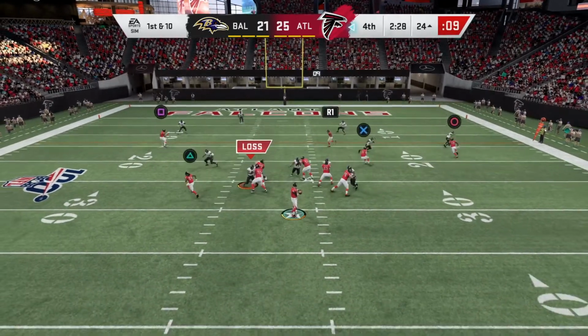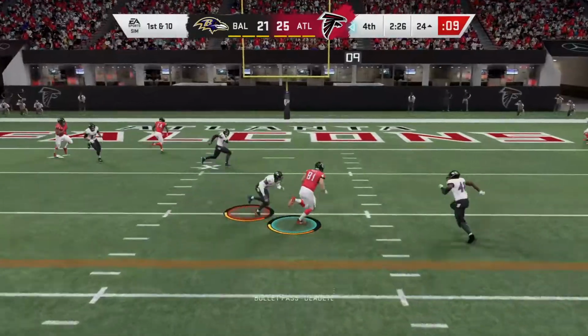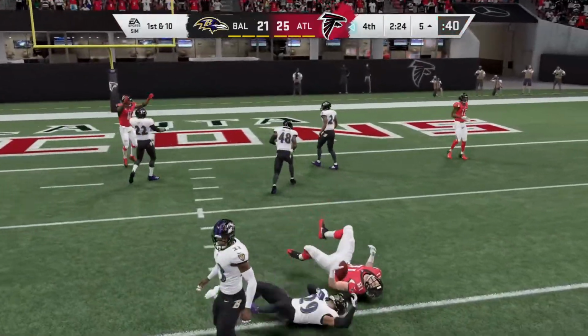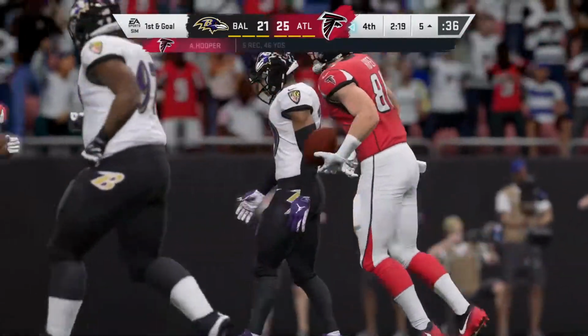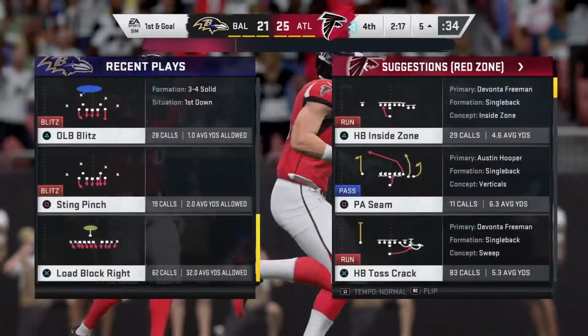On 1st and 10, it's Ryan. And finding the tight end Hooper. And able to get him down, but he does reach the 5. Another big hitter there. This one good for 18.